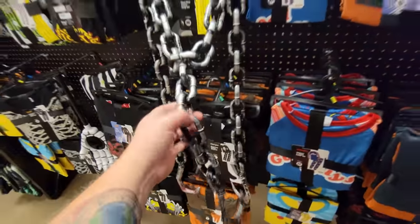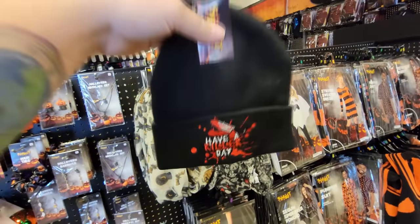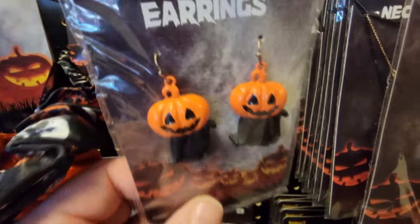Let's see. Tons of pajamas in stock, along with Chains of Death. Whoa, look at this hat, guys. I have not seen this before. It's a beanie that says, "Have a killer day." And look at these earrings. It's black cats with spooky pumpkins.